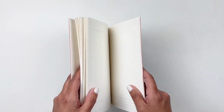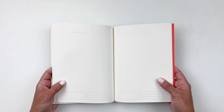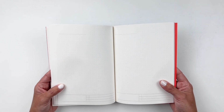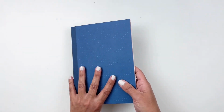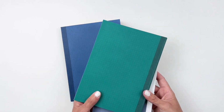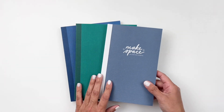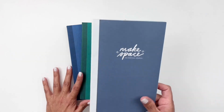But again, you can use it for absolutely anything you want and create your own thing on here. I think the blank pages are really helpful to just be creative. But anyways, those are the journals that are releasing today. Well, those are the ones I chose. But like I said, there's so many to choose from. And I'm so excited for these. They are beautiful. They're going to be so much fun to work in. I'm going to be working in this one today.